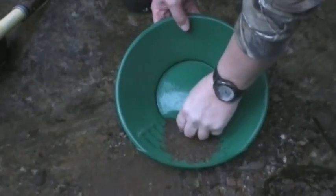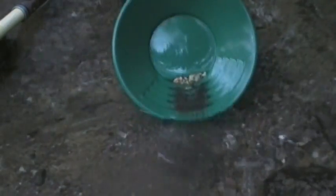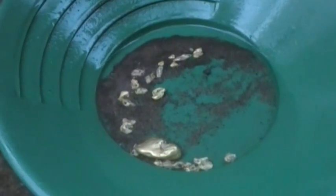Oh, we got gold in there. A little flash in the pan right there. Oh, look at that. There's a nugget for you. How's that for a day? A little more gold in there, looks like. Keep panning this down. That's a good pan. And that's California gold.